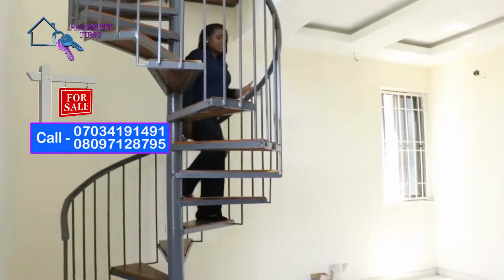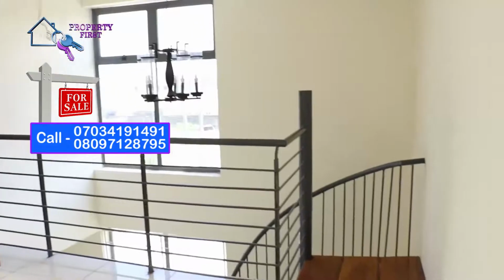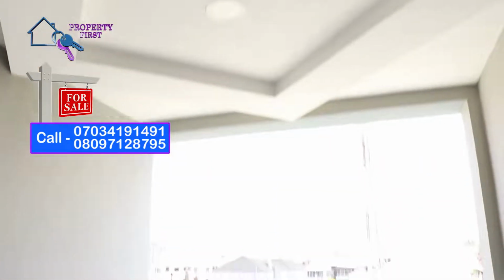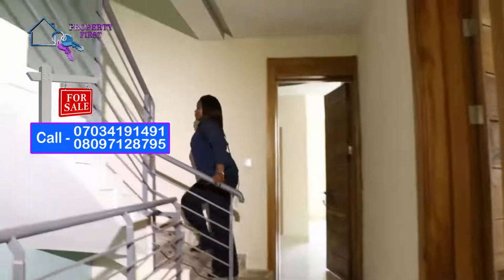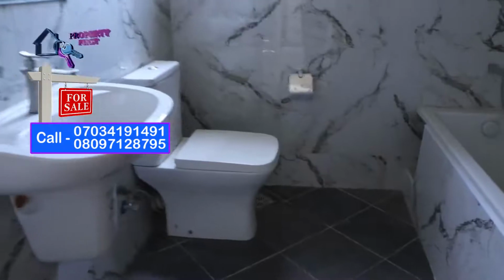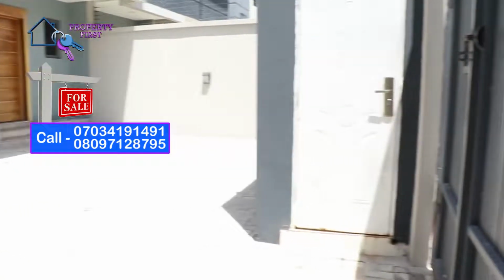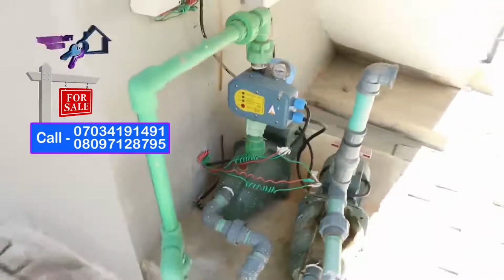You can also connect to the second floor with a spiral staircase from the master bedroom, and this will take you to a private living room. This living room opens into a large balcony that gives you a view of the neighborhood. On the second floor is where we have the other two bedrooms, all en suite with shower, water heater, WC, and wash hand basin.